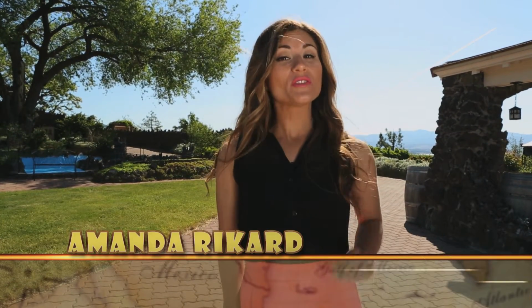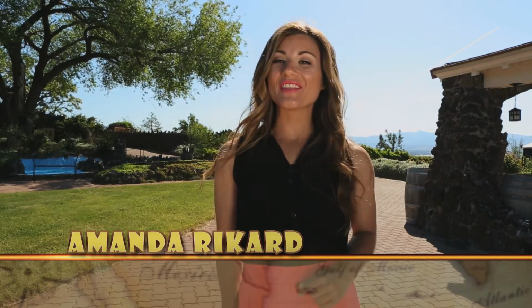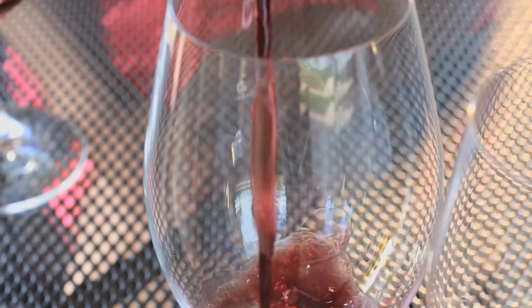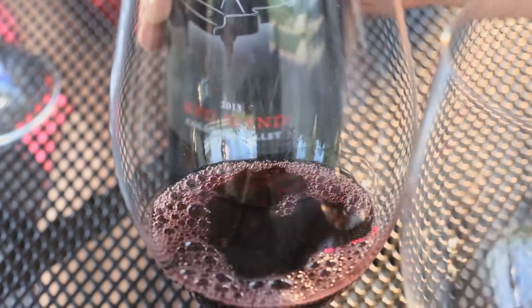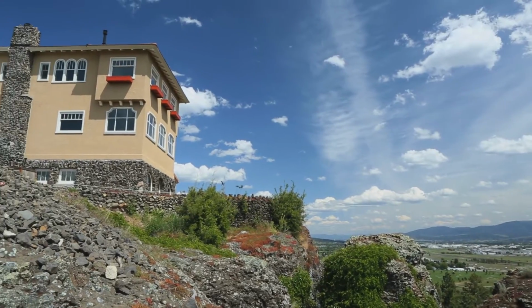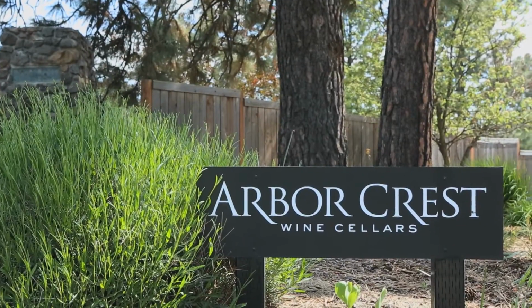Spokane is full of great scenery. We've already shown you a few places, but now here's another that not only is a great vantage point overlooking the city, but it's also home to some fantastic local wine. Their Cliff House Estate is at the very top of Fruit Hill Road. This is Arbor Crest.